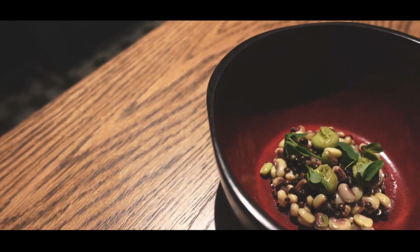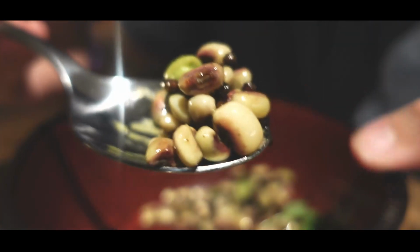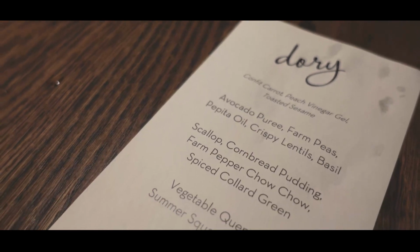Farm peas/beans next. Avocado puree, Pepita oil, basil, and crispy lentils. I'm a big texture guy, so I love the crispy lentils here. Heirloom beans are really slept on. I guess because beans aren't really exciting to most people, but having a good bean will be like eating your first summer tomato.